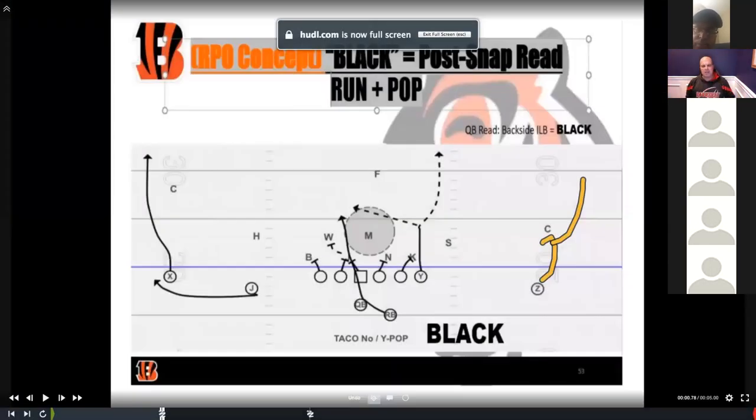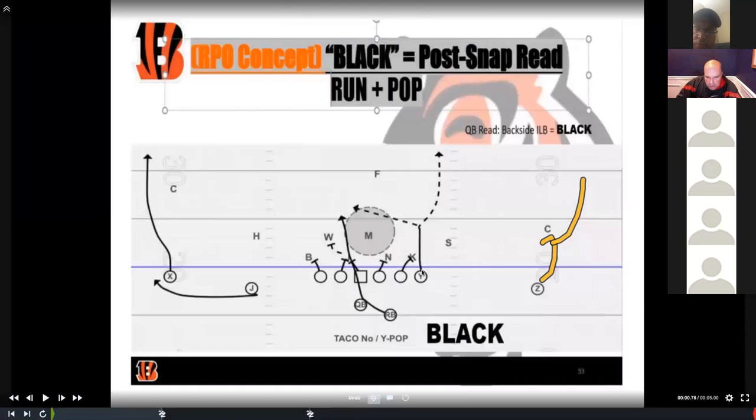So how we teach the pop is our inside receiver. We call it Pepsi, soda pop. The kids think I'm nuts that I call it soda pop, but that's how I verbiage it. So I'll go Taco, which is inside zone. We lock it in the backside. I will talk about this all in great detail. Taco to us is zone to the left, and we are blocking out. When you go to Taco Bell, we eat out. So we block out. It's man to the backside, zone to the left.